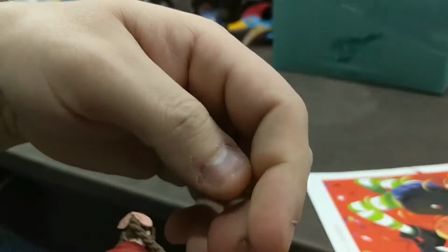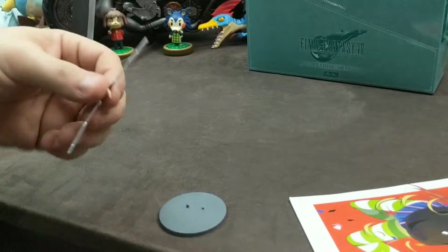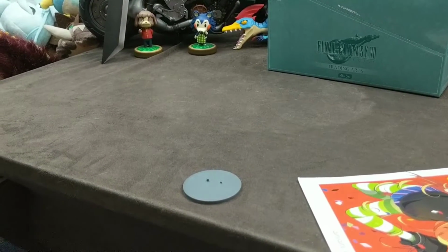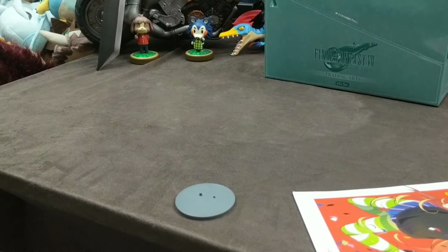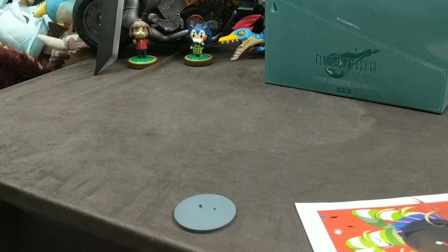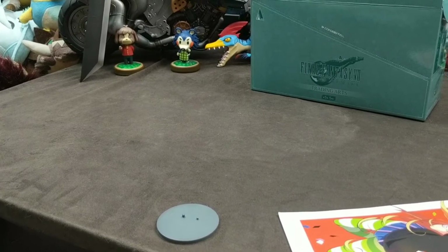Very nice detail. Her ponytail is actually separate from her. She does come with her basic rod. Oh man, that is a really tiny arm though. She's so spindly. Yeah, it does do a scary amount of wiggling. There's probably a quarter of the amount of plastic in her as what's in Barret. Yeah, that's why they need those weights.